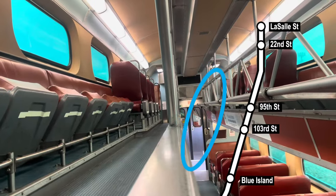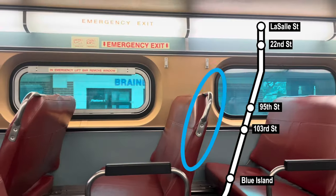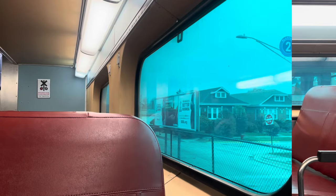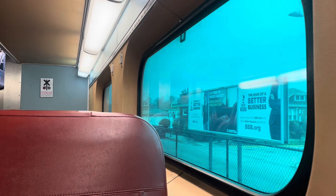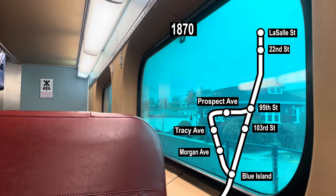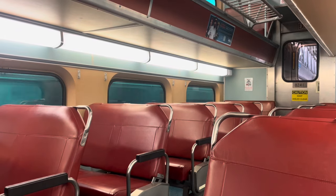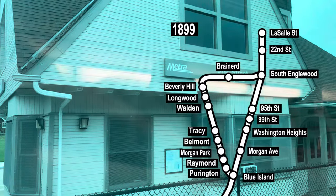This geographical area is known as the Blue Island Ridge, and it lies at a slightly higher elevation than most of the surrounding area. Here, the developers built luxury housing in what was supposed to be the nicest suburb in Cook County. At the same time, the Rock Island began building their suburban branch to serve these new communities. In 1870, part of the branch was built. It was called the Dummy Line because it used a so-called dummy, basically a locomotive disguised as a passenger car. In the 1890s, the branch was extended north to its current route.